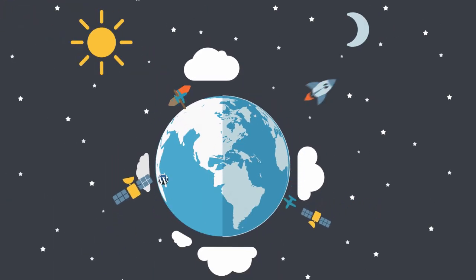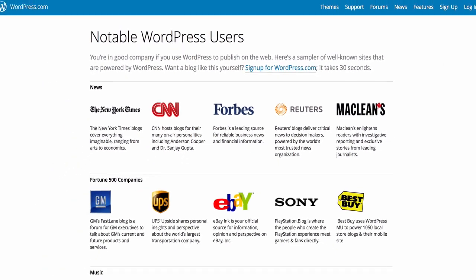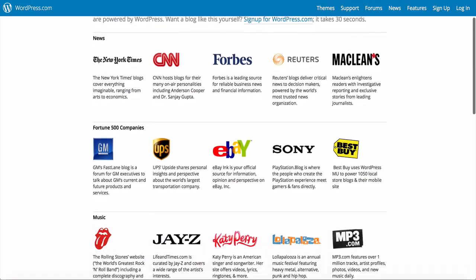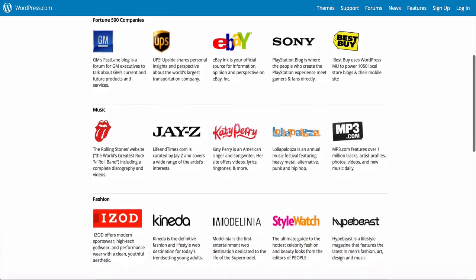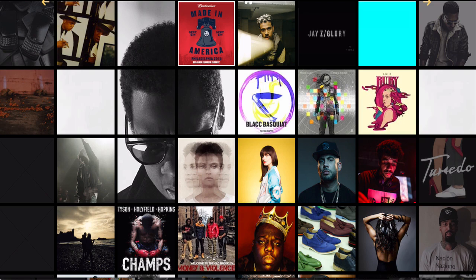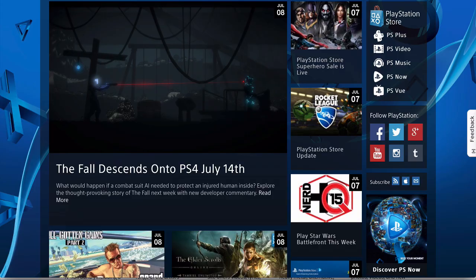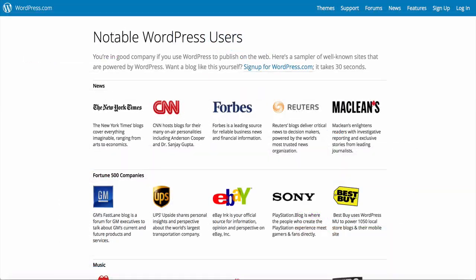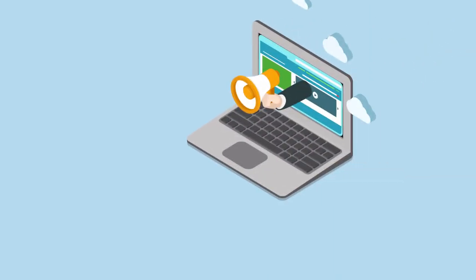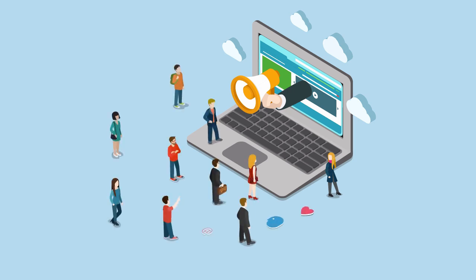WordPress is used by millions of people all around the world. Did you know that some of the biggest companies use WordPress? And some of the most famous people use it to run their own websites. People like Katy Perry, Jay-Z, and companies like Forbes, Mashable, Sony, Stylewatch are all using WordPress. That's because WordPress is so easy to use. Anyone can create a website, grow it, and in time gain thousands of fans.